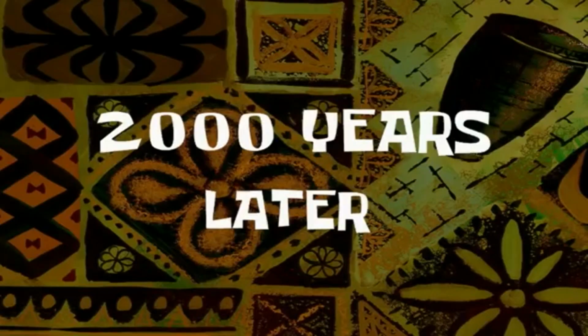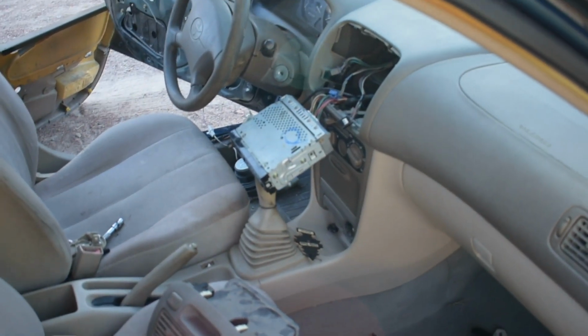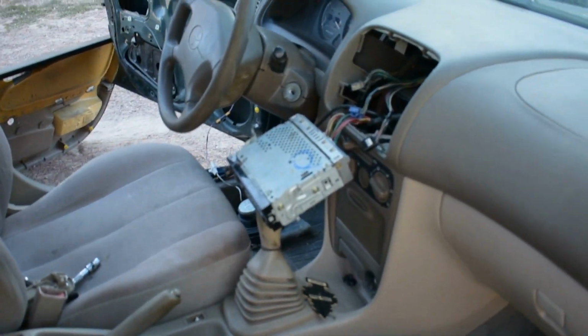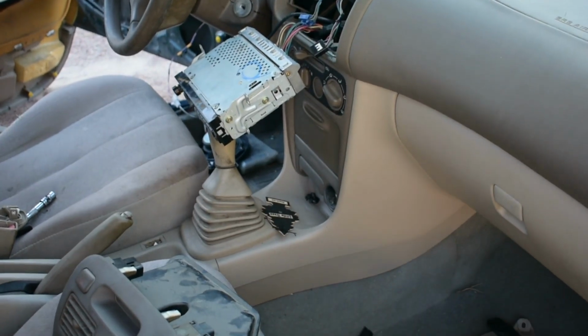2,000 years later. Alrighty, it's been a couple months since I purchased this Toyota, so I'm picking up in the video where I last left off. I just sort of left it in the yard for a couple months because I never really got around to it. Anywho, I'm going to explain what's going on here. This thing has really thrown me for a loop.